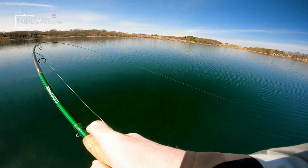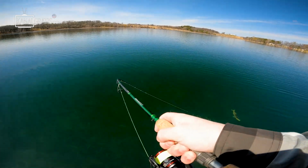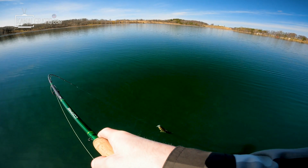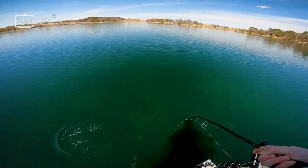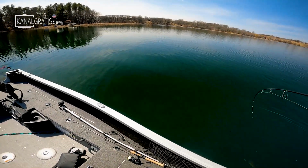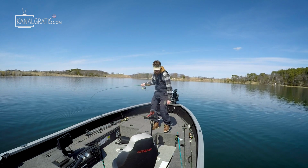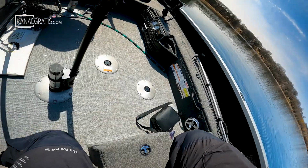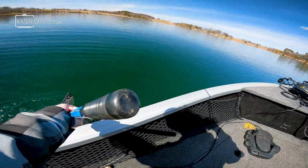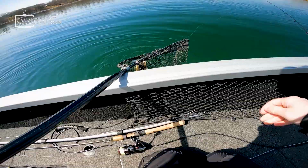Oh my God, no way, it's a walleye. What? No way. Why, what is a walleye doing all the way up here? Are you kidding me right now? No way, that's a nice one too. Oh my goodness, that is not what I wanted to catch. Oh my God, I got him snagged on a net.